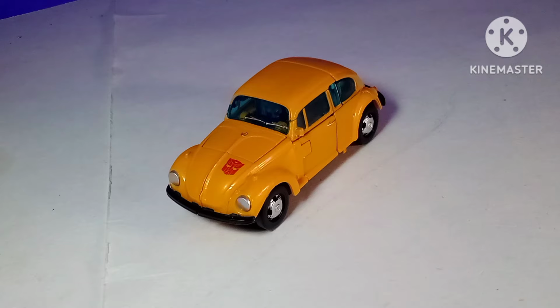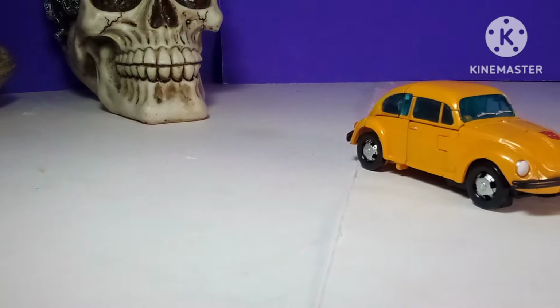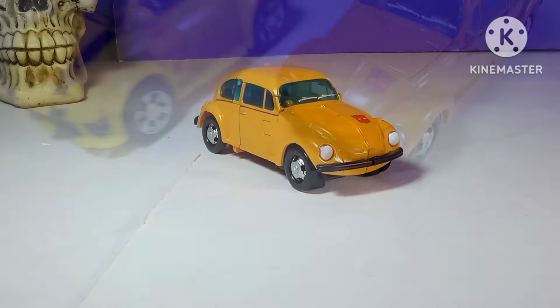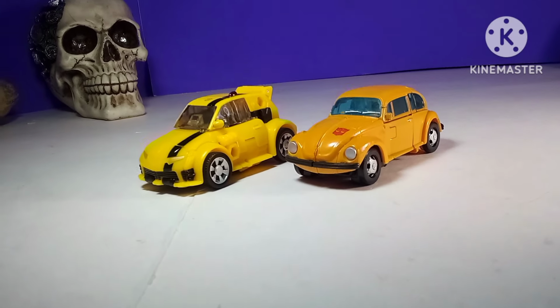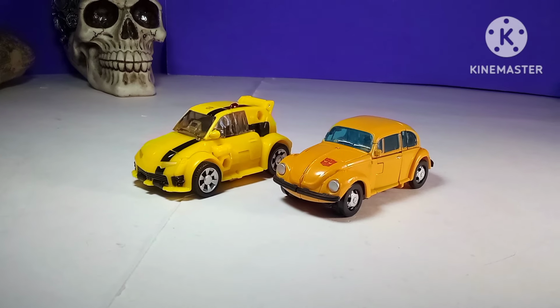Bumblebee is equally, if not more beautiful, in his Volkswagen Beetle mode. They got the shaping here just right. In fact, this is the first W that I'll give this guy over the new one, but spoiler alert, it's one of the only.